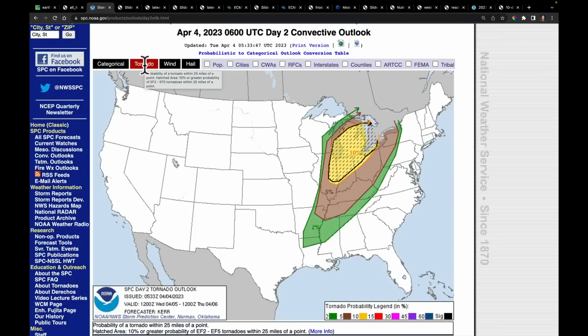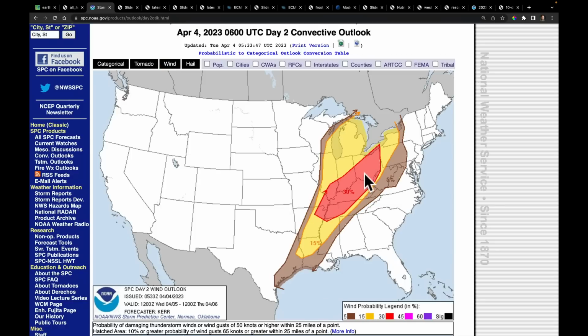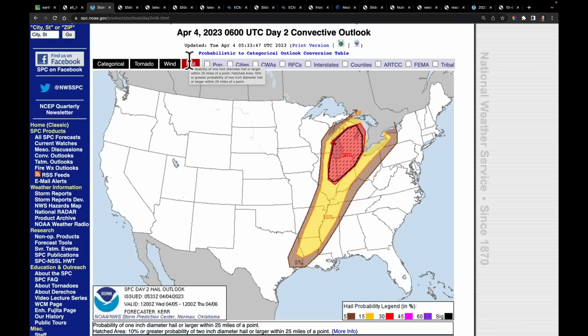So the tornado threat is highest from parts of southeastern Illinois through Michigan. All right. The wind threat is confined farther to the south where we expect the storm to line out, and there is a hail threat in the same locations that we're expecting the risk of tornadoes. So please just understand, the next 2 days, if you live in this section of the country, be very weather aware of what this system's going to do.